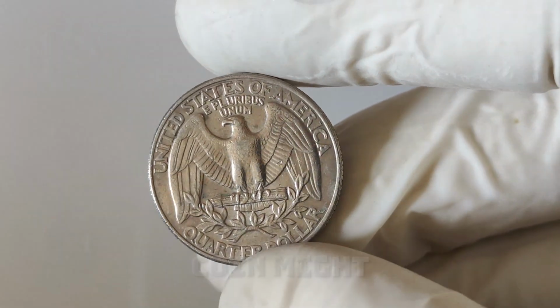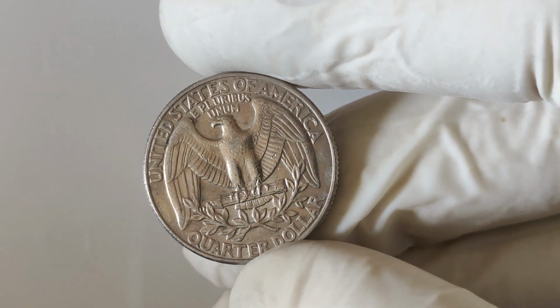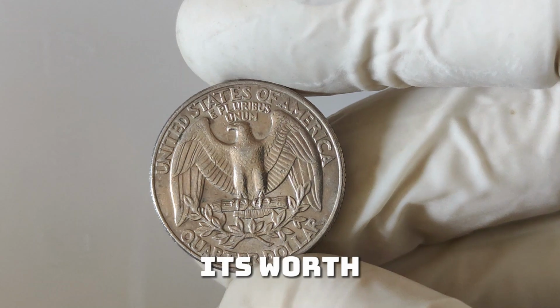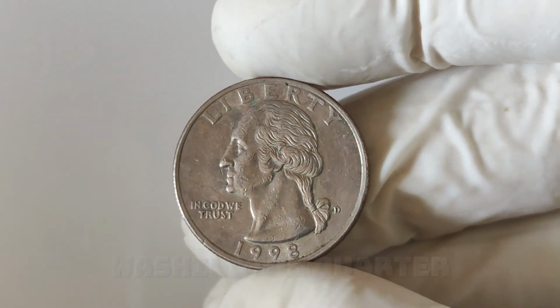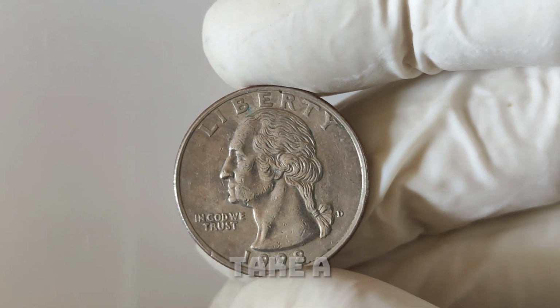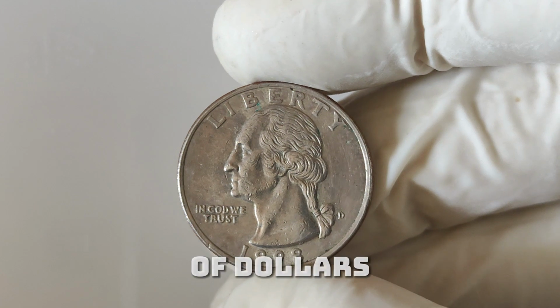If you believe your coin might be valuable, consider sending it off to a grading service. A high-grade rating could significantly increase its worth. So, the next time you come across a 1998 D Washington Quarter, don't just toss it into your change jar. Take a closer look, you might just be holding a coin worth millions of dollars.